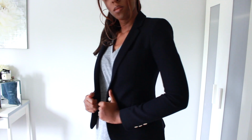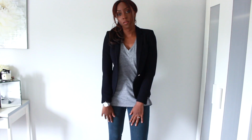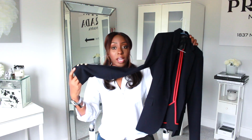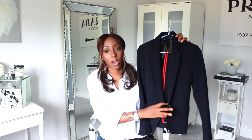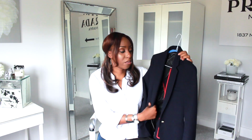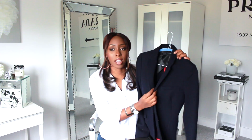And then you've got this one, which is definitely more officey than this one. To be fair, you could wear the black one in the office, but this one says office to me more. It's thicker, it's navy blue, and again features the gold buttons, but it's a lot more tailored. It gives you such a nice shape and it's very well made. Both from Zara, but both serve very different purposes. It's got some nice red stitching in the middle as well, but you can't see any of that when it's buttoned up.